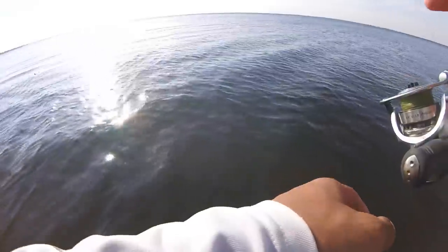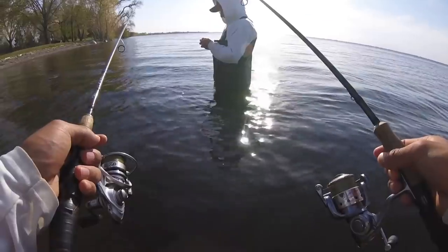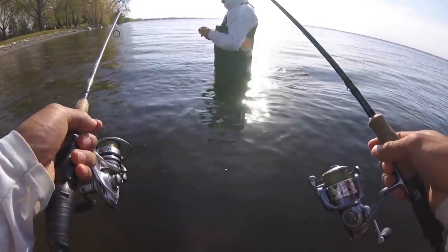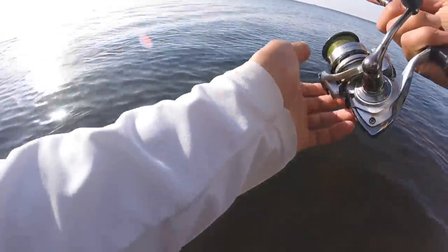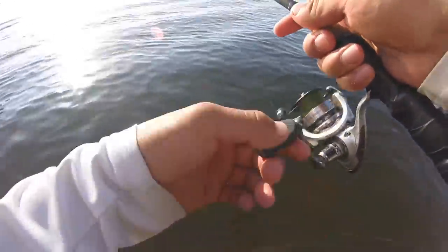Bro, what was that strat? You're scaring the fish. Okay. There are no fish here to be caught. So guys, this is fishing with two knuckleheads. You want to cast over each other's lines so you get tangled like this? Yeah, it's going on video too. What'd you just cast? You just crossed me again. Well, that was a botch.